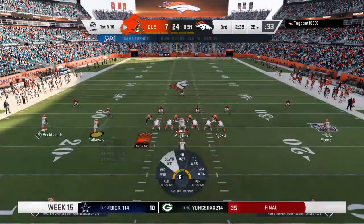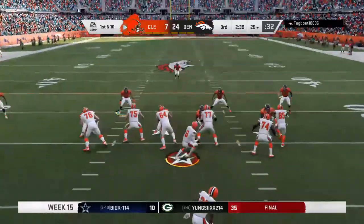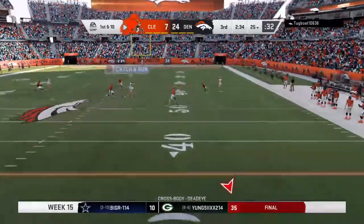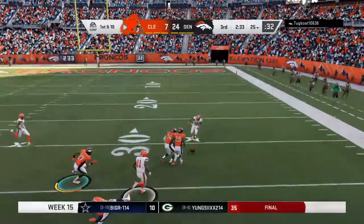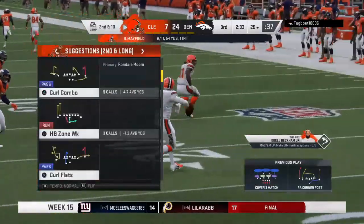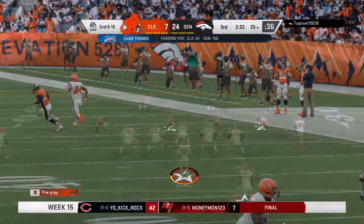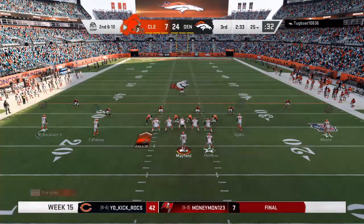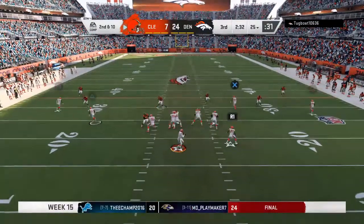Mayfield going to lead the Browns up now, 1st and 10 at their own 25-yard line. Here's Mayfield. They'll roll him out right. And he bats it away, and it falls down incomplete. It was Bryce Callahan jarring the ball free defensively. An incomplete pass leads to 2nd and 10 from the 25.